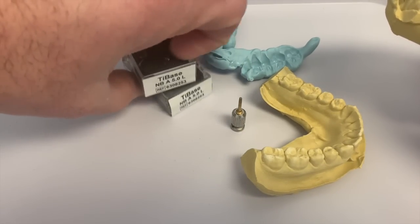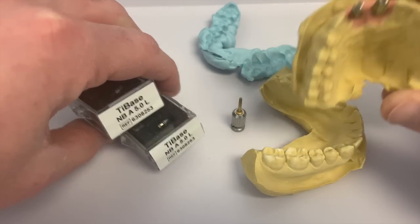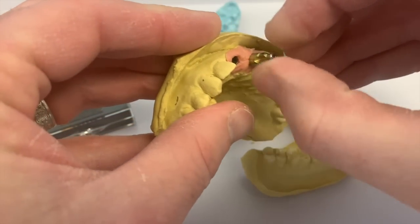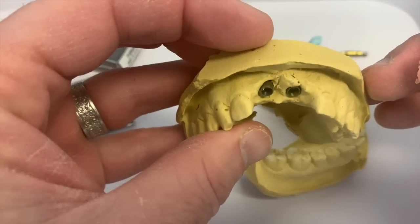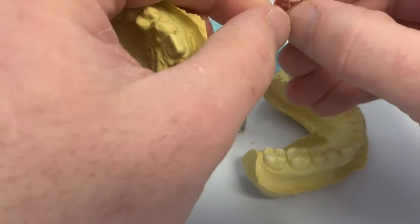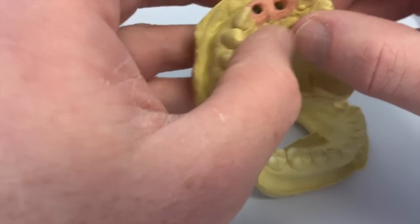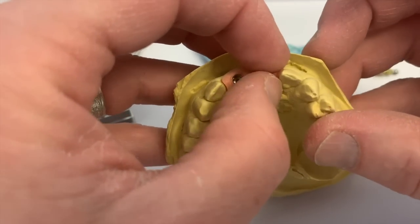These are the tibases, I should say. They're both, like I said, Nobel regular platform, Nobel Active internal conical connection dental implants. So what we've got here is the impression copings, implant analogs. Let me just take these impression copings off, and you can see my little soft tissue model there. Sometimes when you make these little soft tissue models out of PVS, they end up creating a little bit of a challenge to get them to go back into place exactly the same way. But they do create a helpful guide when we're designing restorations.